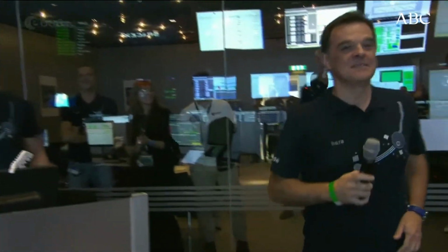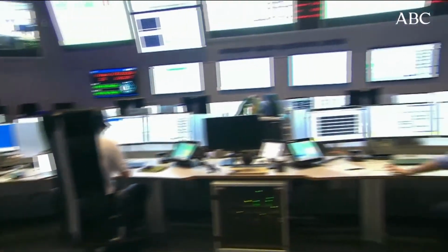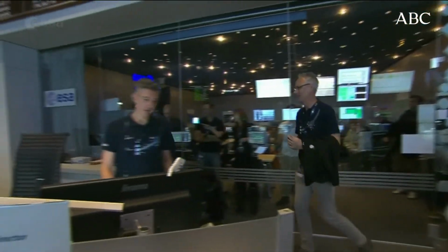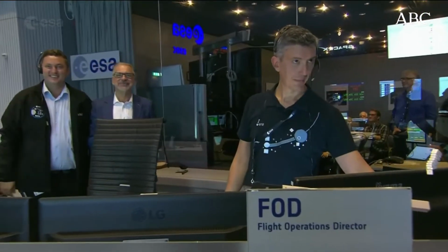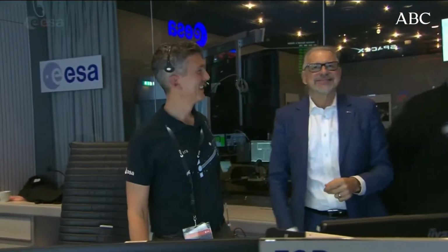Acquisition of signal over Goldstone. We have just heard the flight director Ignacio Tanco confirming successful signal acquisition. This is the best news of the day. And then I let the team go through their checks now. All stations, we have telemetry. Please proceed with operations. We have low rates on all axes.